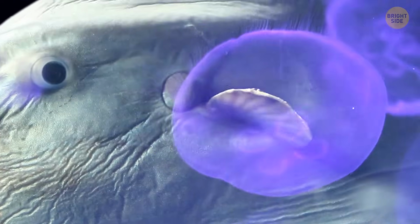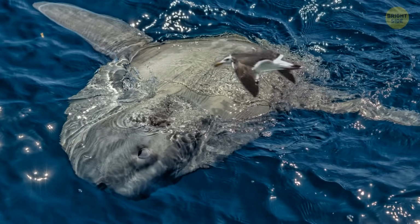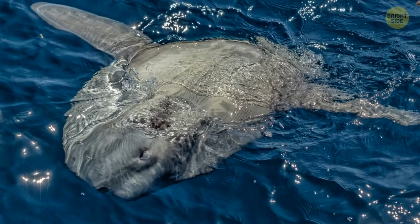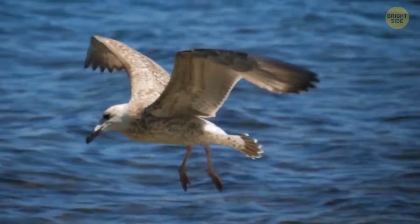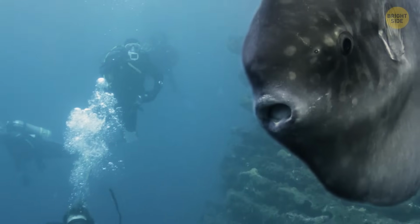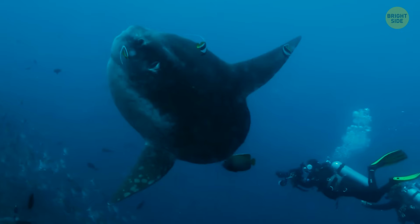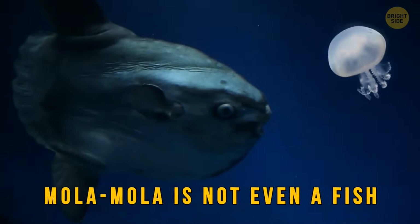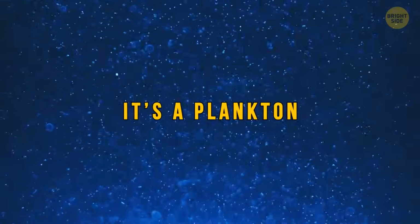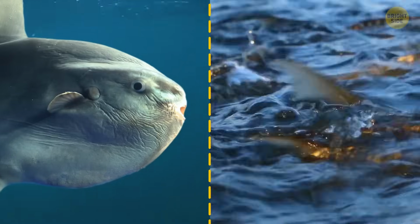It mostly dines on jellyfish and can dive down anywhere from 600 to 2,600 feet. It's not sunbathing or anything, it's letting seabirds eat any little bugs that try to get a free ride. A delicious meal, I'm sure. The sunfish is so large and heavy, it's extremely difficult for scientists to study it, especially when it swims down so deep. The mola mola, just like the jellyfish, is kind of a laid-back creature that drifts with the current rather than swimming against it like normal fish.